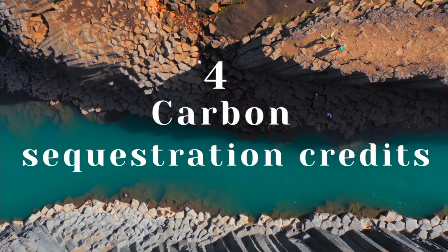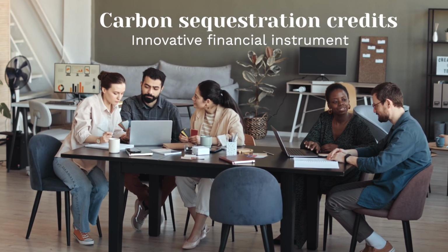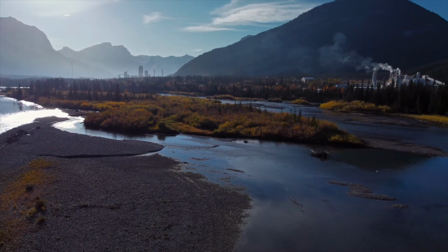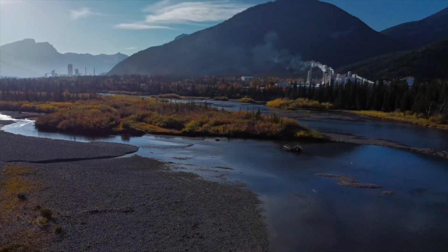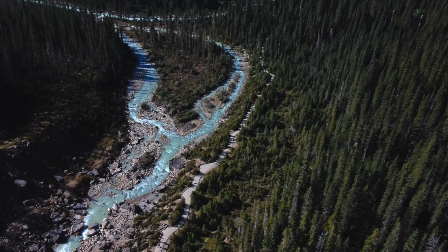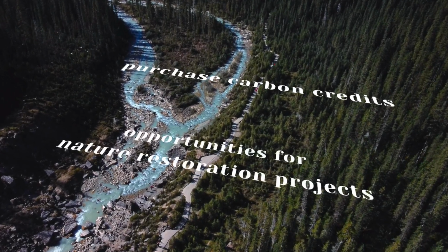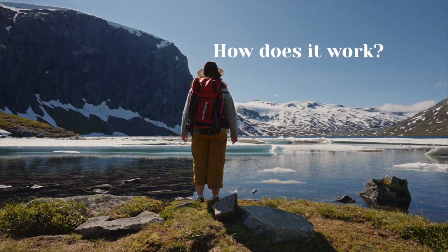Carbon sequestration credits. Another innovative financial instrument is carbon sequestration credits. This instrument is used by corporate beneficiaries required to reduce their carbon emissions. If they are unable to achieve the reduction targets themselves, they can purchase carbon credits, which creates opportunities for nature restoration projects. How does it work?